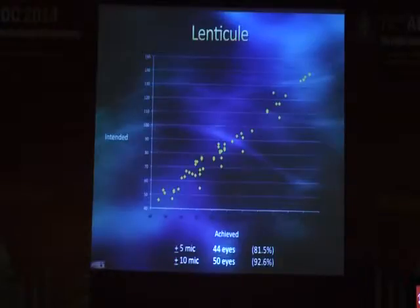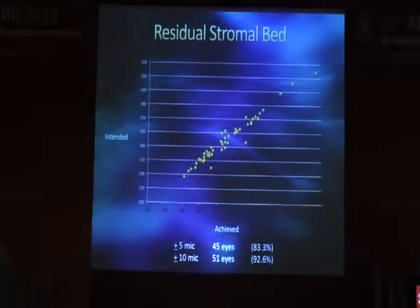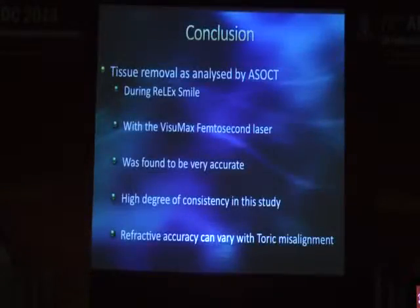The lenticule thickness, as you can see, goes from 40 microns to almost 130 microns. Here the scale is in black, but it's the same scale. So plus minus 5 microns in 44 eyes, or 81.5%, and plus minus 10 microns in about 50 eyes, that is 92%. And the residual bed, plus minus 5 microns in 45 out of 54 eyes, or 83.3%, and 10 microns in 51 eyes, or almost 93%.